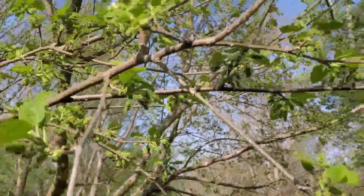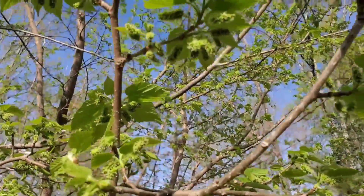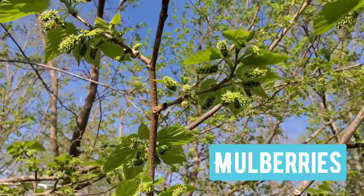Specialty fruit. If you want to eat it, you've got to grow it. You're not going to find mulberries in the store.